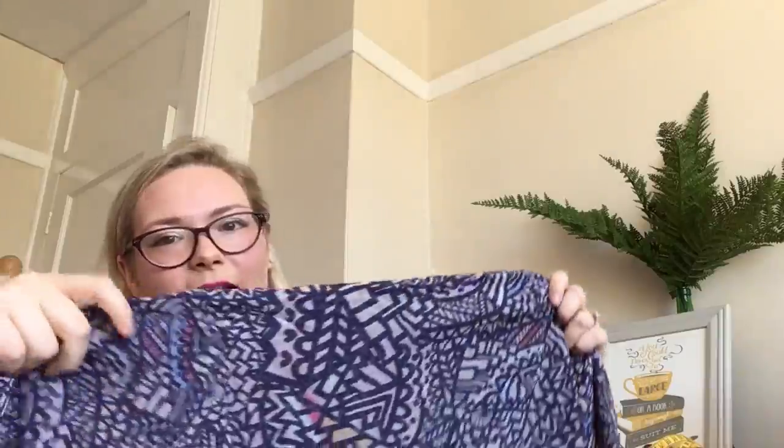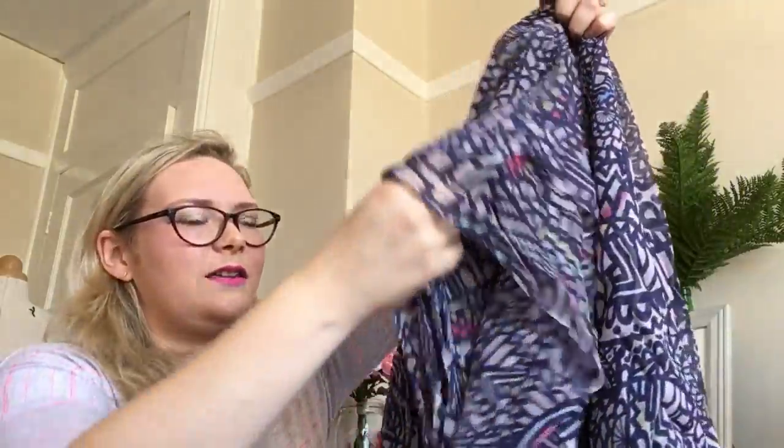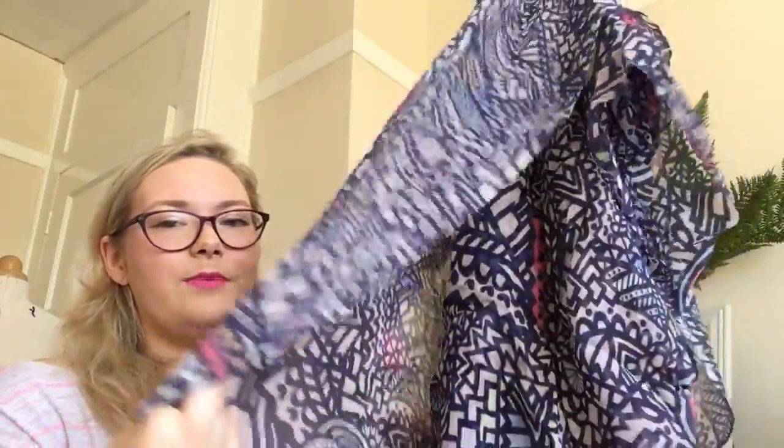Okay, so the next fabric that I got from Ditto is a gorgeous silk, and it is beautiful, and this is going to be a kimono. It has to be a kimono. I'd seen it a lot, and it was reduced down to something ridiculous like, I don't know, £6 a metre, something like that. She didn't have a lot left on the roll, so I can't promise that this one will be in, but it's just, isn't it gorgeous?